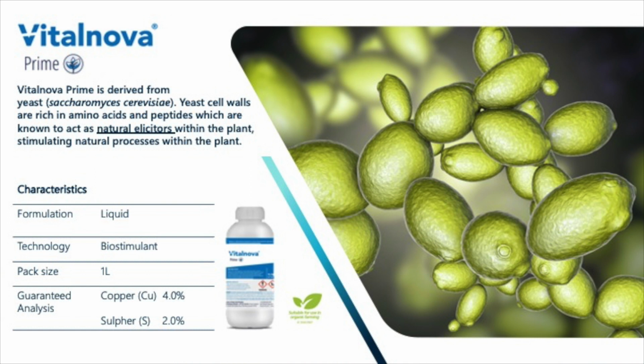So the first product is Vital Nova Prime. This is based on brewer's yeast. Alltech actually produce brewer's yeast as it's a hind gut bufferer in ruminant nutrition. Also a byproduct of their production process, they have a very good Kentucky bourbon barrel ale, which is 8.5%, so that's quite nice when we visit them. But what it is, ultimately, it's a natural elicitor.